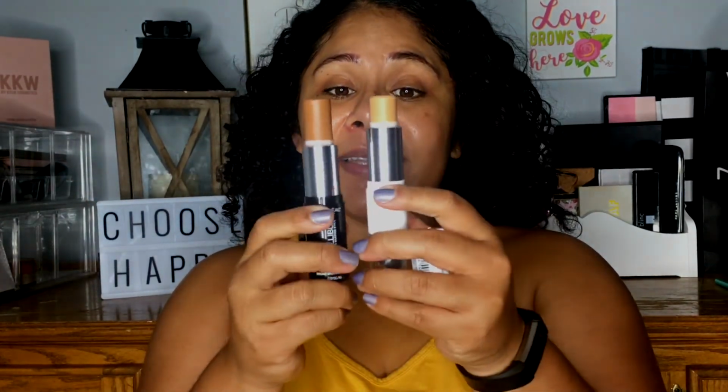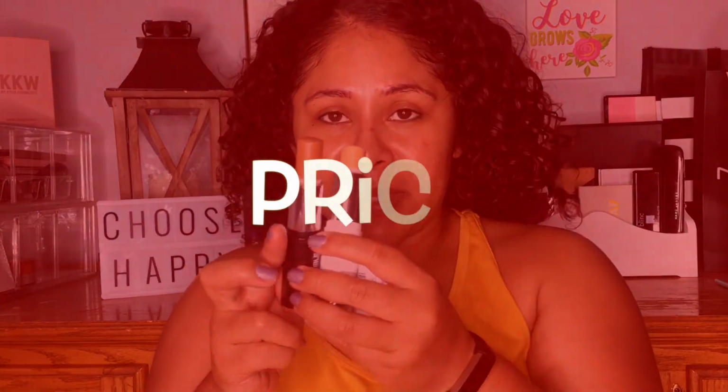Let's start off by comparing the packaging first, because first and foremost, the first thing you look at when you go into the store is the packaging. So let's see, the L'Oreal Infallible comes with 0.32 ounces. The SuperStay comes with 0.25. So straight off the bat, you get more product with the L'Oreal than the Maybelline. Let's see. So this is the L'Oreal and this is the Maybelline. That's a big difference.